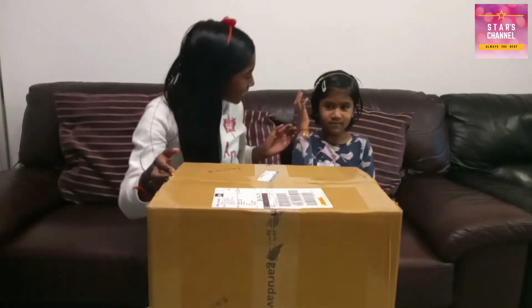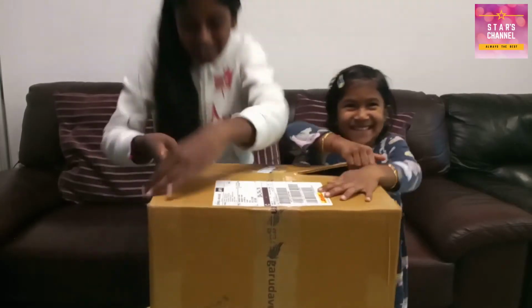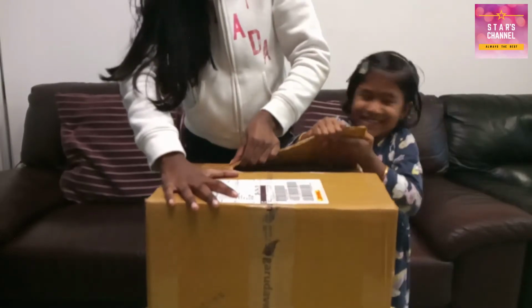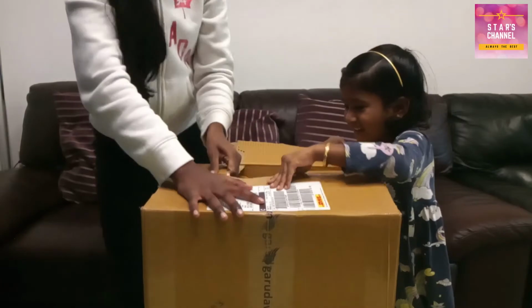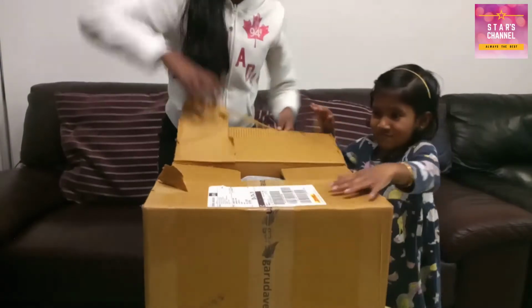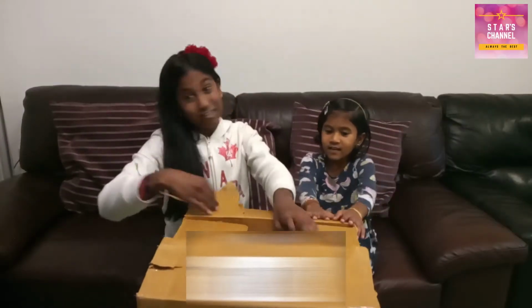Okay, you want to open it together? Okay, you have to pull it. 3, 2, 1. Oh my goodness, you have to be strong. We nearly done it. Whoops, we destroyed the box. Ooh, wowzers. We demolished it. Okay, now we're gonna open the destroyed box.